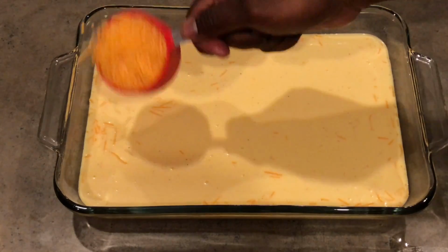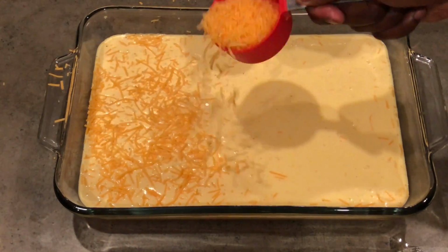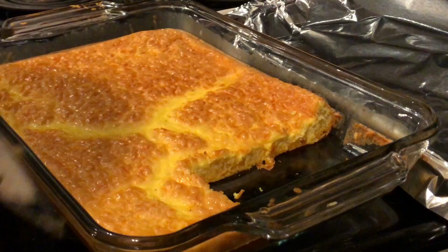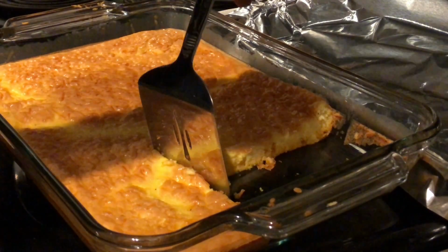Step 5, once that is complete, is to sprinkle the remainder of the shredded cheese on top of the dish. I put a little more than the half cup that was needed. Once you have it coated with cheese to your liking, you're going to go ahead and put it in the oven at 325 for 45 minutes. Once those 45 minutes are up, go ahead and take your dish out of the oven. Let it cool on the counter for 10-15 minutes. Then enjoy.